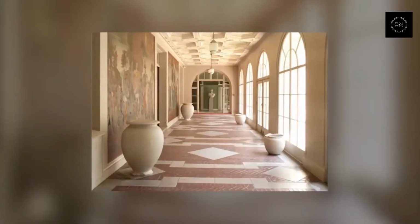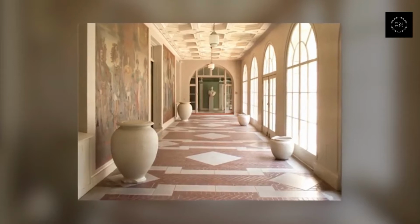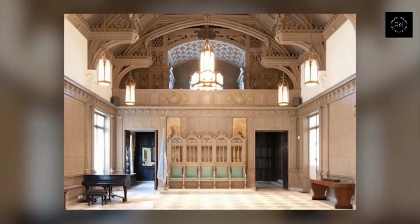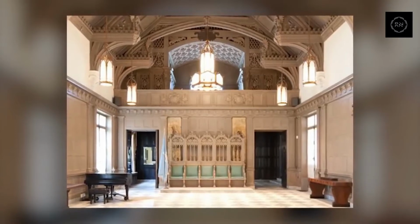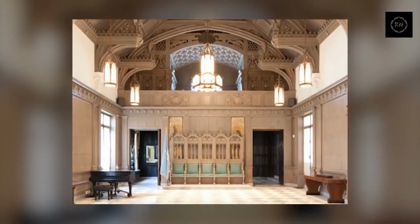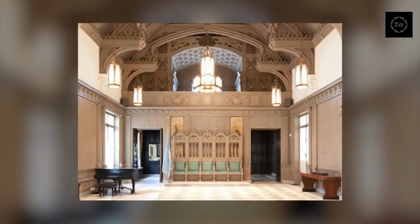The flooring in the halls are composed of ornate brickwork, with geometric patterns carved into the ceiling above. The most impressive room, however, is the music room. The dramatic room was designed to resemble a medieval great hall. Stone carvings adorn the balcony, ceilings, and the crown molding. There's even bighorn sheep carved above the organ.